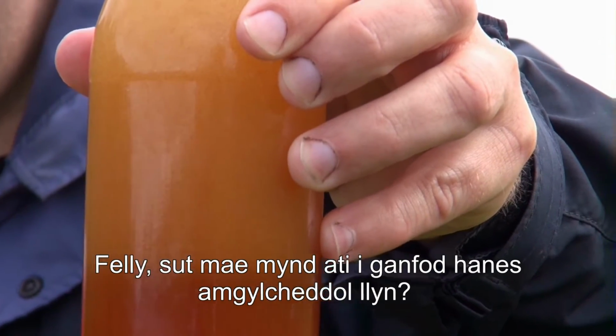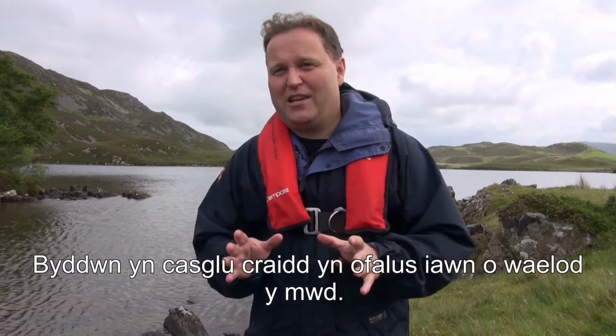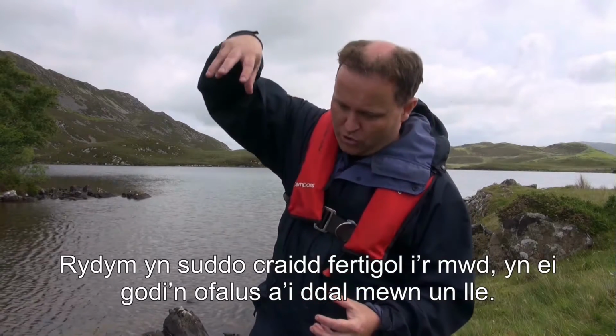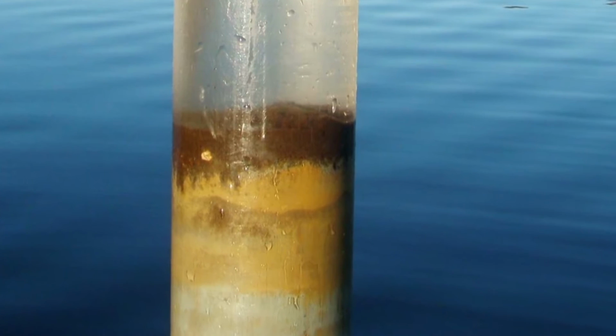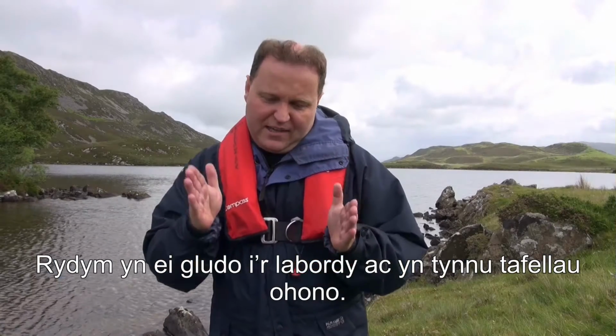So how on earth do you go about working out the environmental history of a lake? Well, the answer, believe it or not, lies in the mud at the bottom. And the way we go about looking at this is we will collect very carefully a core from the bottom of the mud. So we plunge a core vertically down into the mud and then very carefully lift it out so you keep it all in one place, and take that back to the lab and take slices of it.